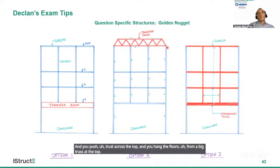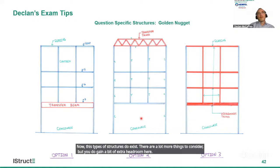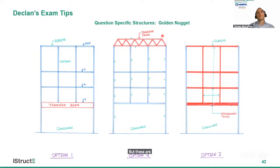Now, these types of structures do exist. There are a lot more things to consider, but you do gain a bit of extra headroom here. But also, when you build it, the outer columns will be built first before the floors. They won't be getting the restraint of the floors straight away, so these columns could have large effective lengths. But this is a very different scheme to the transfer beam, and you would gain good marks.